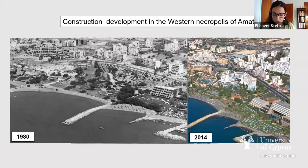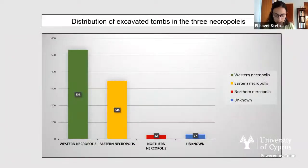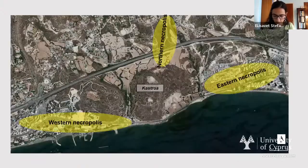The rescue excavations conducted by the Department of Antiquities in the areas affected by the development have brought to light more than 1,000 tombs until today, which are distributed in the three necropolises as follows: 531 in the western, 22 in the northern, and 364 in the eastern necropolis. The western and eastern necropolis extend on the lower parts of the south-facing slopes of the Anemos and Vikles Hill, respectively. The greatest amount of the tombs is oriented towards the sea, with the entrance facing south, southwest, or southeast, without a specific distribution pattern.